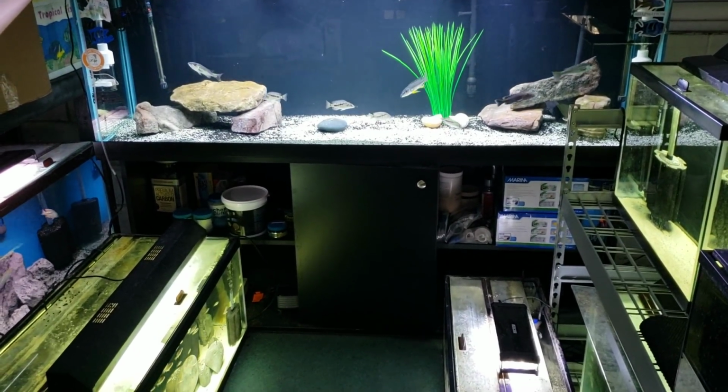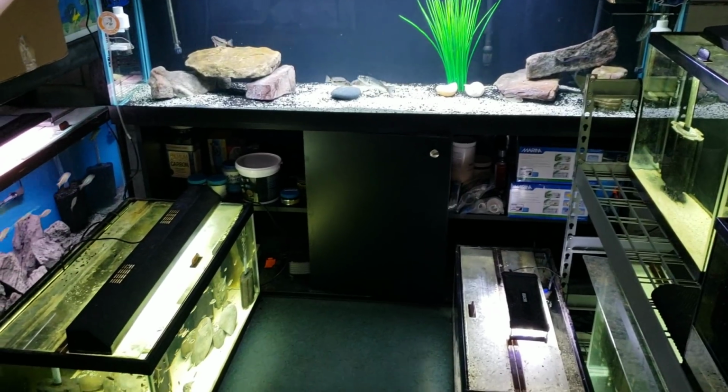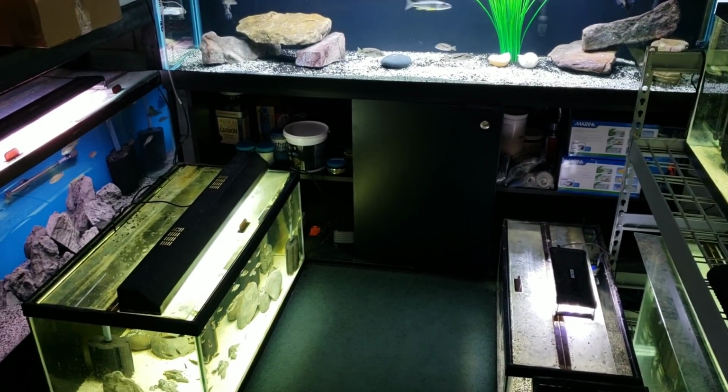But today I'm just going to go through the garage fish room, show you what's in every tank going on out here, and let's get started. We'll go smallest tank to largest.